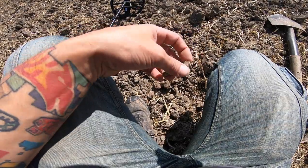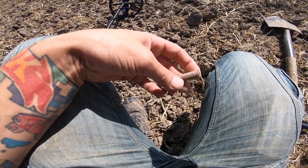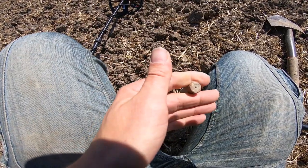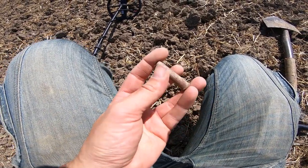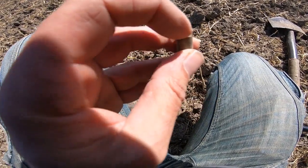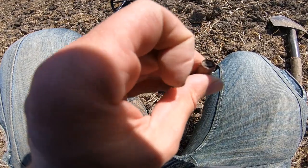Alright, it's the first target. I just thought I'd do a couple of sweeps, see what's about. I think this is the way it's going to go. A 303 round. Military weren't far from here for a fact, so they probably spilled over into this field. Okay, we won't show many more of these unless there's an interesting one. Unless that's wood. They had wooden training rounds down here, and that's not wood.